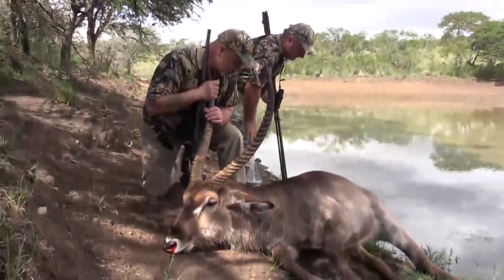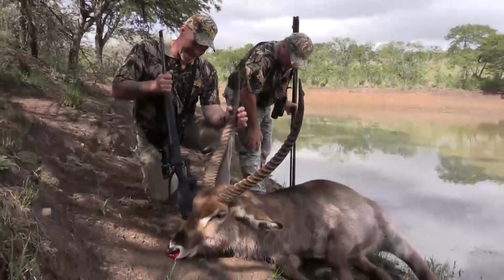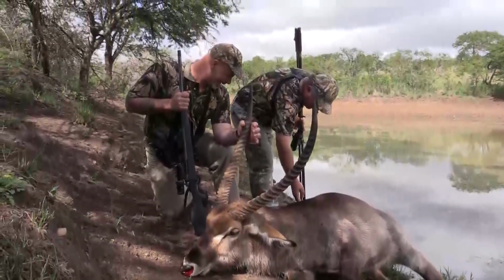He's actually thin for a waterbuck. He was old. Really old. You told me there are only two degrees of waterbuck: fat and dead. But he still looks fat. I mean, look at him. You can feel a bit of bone.